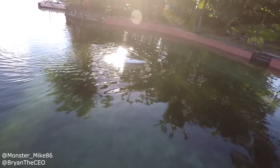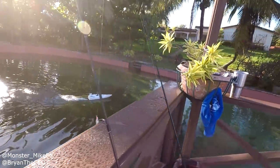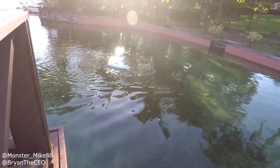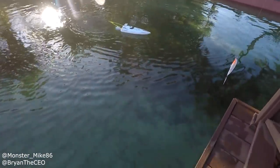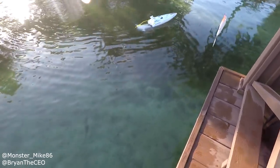Go. It's hard to turn when they're in the weeds. Brian, go. Let them take them back out. Oh, yeah, let them turn the boat that way. Guys, we got another fish on, but he got us in the weeds. Where's he at? Right there.